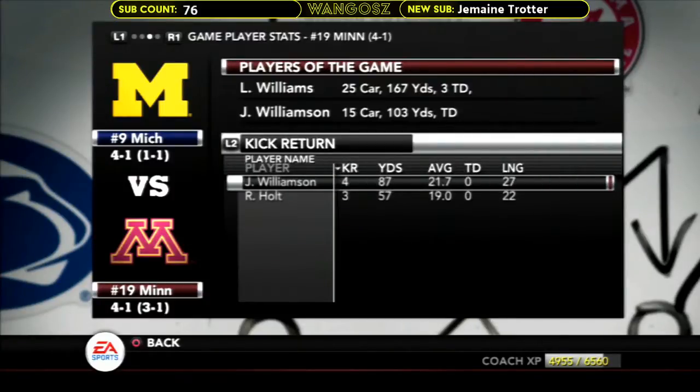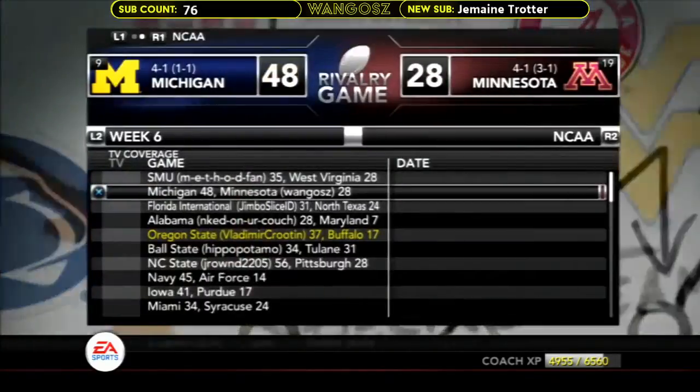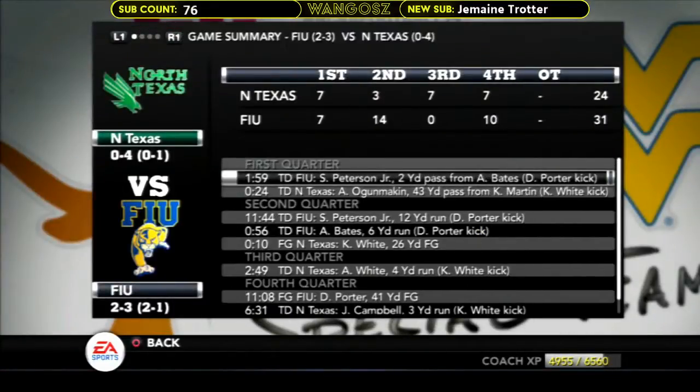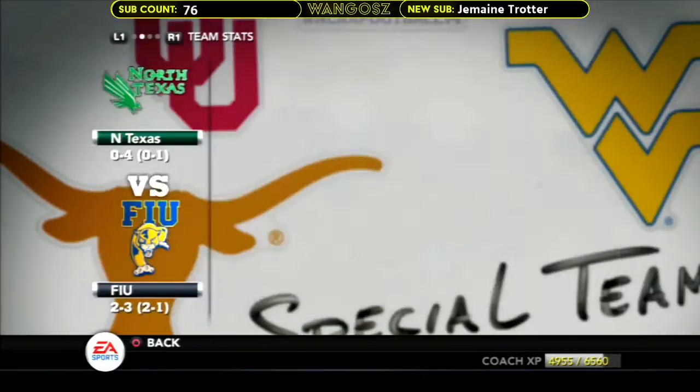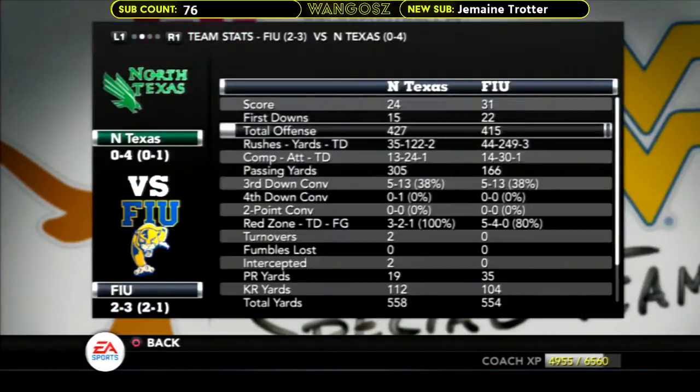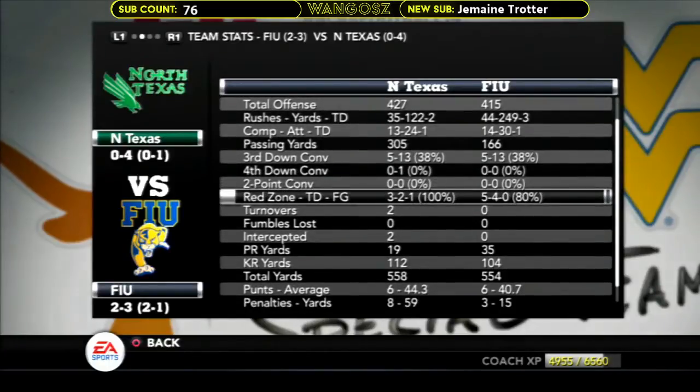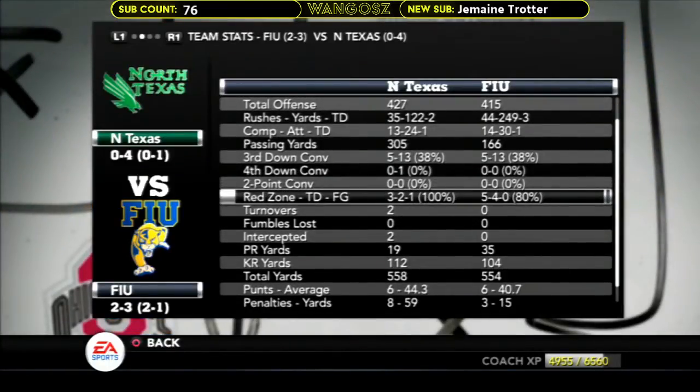Solid punting. Nothing crazy. Florida International took down 0-4 North Texas. North Texas outgained them, but turned it over twice. Both teams had identical third down conversion percentages. FIU turned it over, and didn't score once in the red zone. Either got stopped on 4th or missed a field goal.